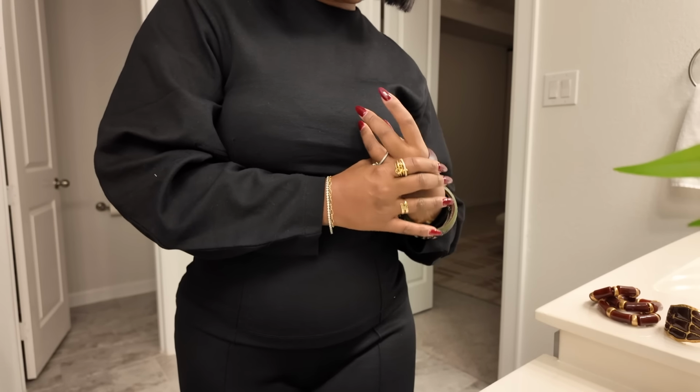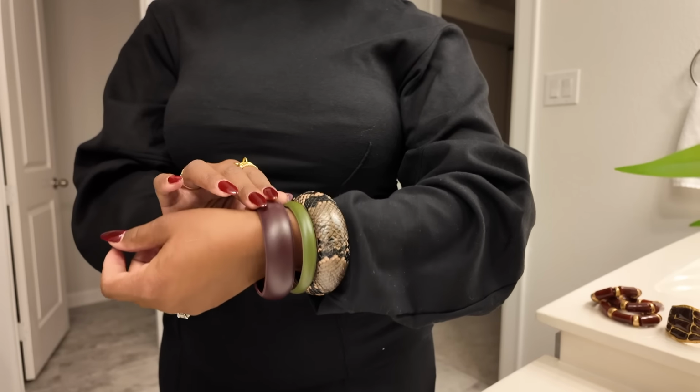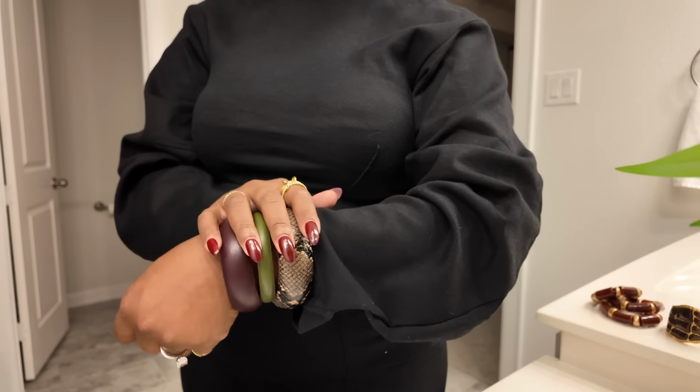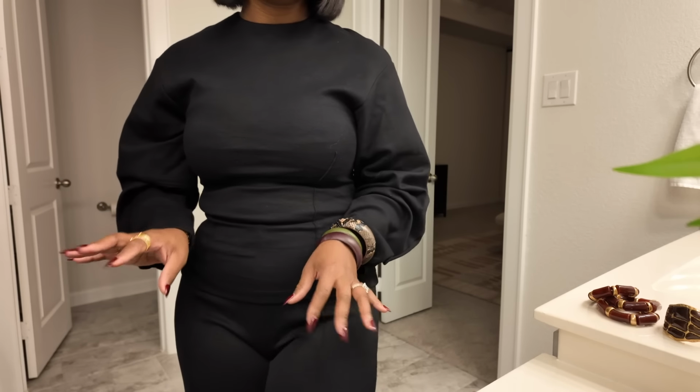A little hard. Okay, so it's snake skin and then a green and then maroon. These are very, very on trend right now, and this came as a set. Just look at that. If I put that on with that, so good.